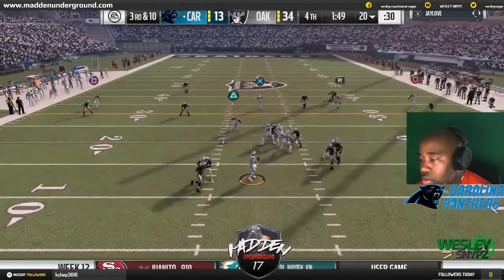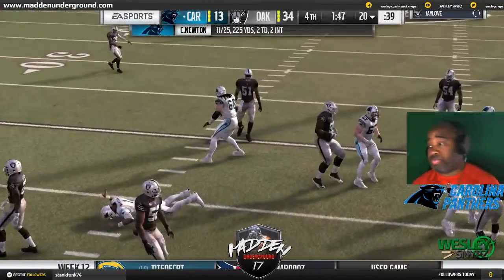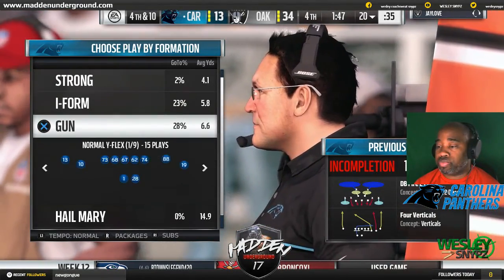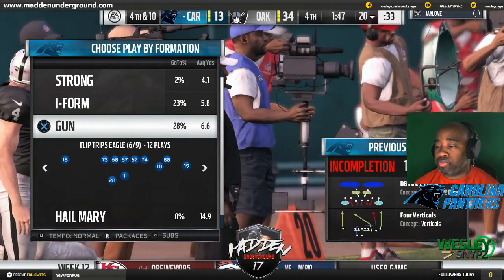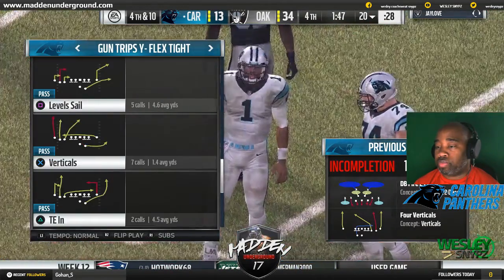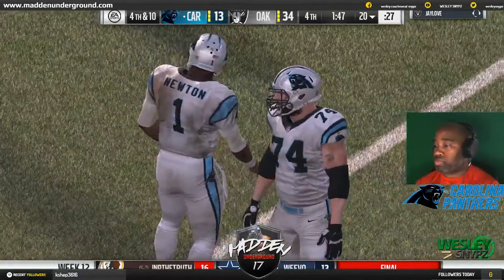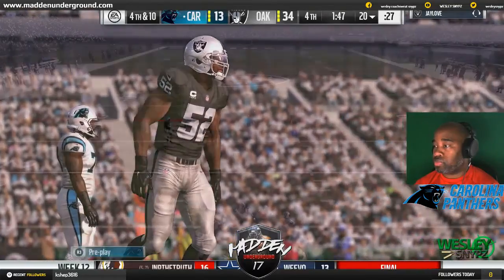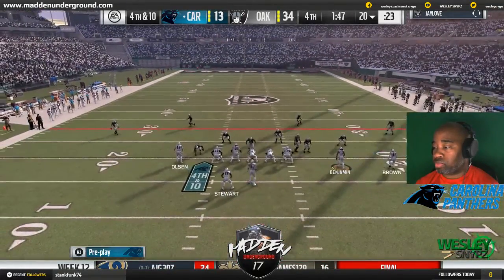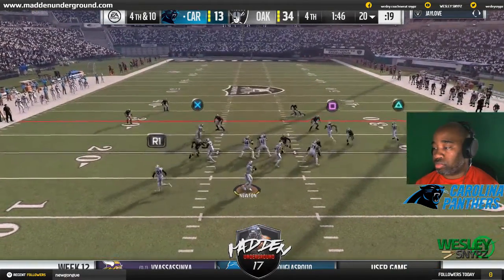From the gun on 3rd down, Newton. And he'll be hit as he releases it, and that'll fall incomplete. 3rd down is the down both sides know they absolutely have to win. And the name of the game for the defense is pressure on the quarterback. But pressure on the quarterback with contact, that's how you end up winning it. All right, they're going to try and keep hope alive here on 4th down. They're going for it. Got to try it here.